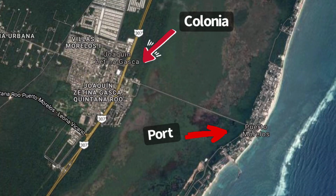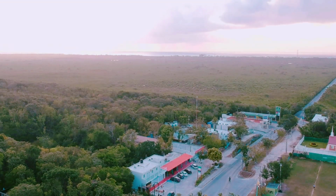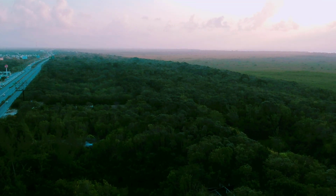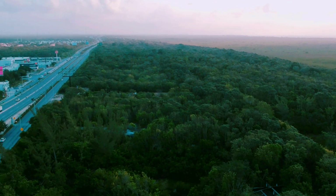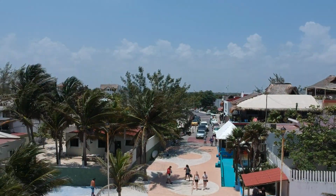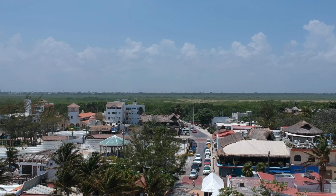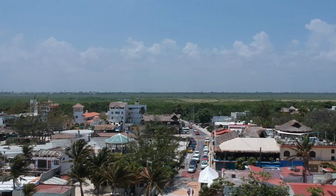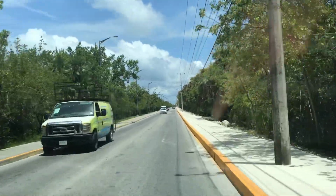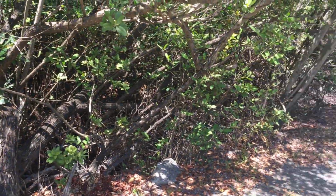In this Google satellite image, there's a large proportion of green separating La Colonia from the port side, and this is the beautiful mangrove in Puerto Morelos. Here you can also see Highway 307 separating La Colonia from the other side of Puerto Morelos, but there is an underpass, so driving is easy. And the mangrove is a protected area, and it's extremely important as it acts as a buffer against erosion and storm surge. The road connecting La Colonia to the port side is approximately 2 kilometers in length. And the mangrove on either side of this road is a mixture of salt and fresh water.